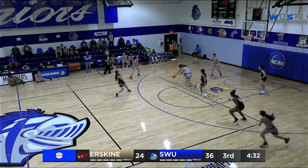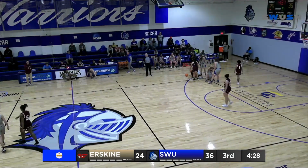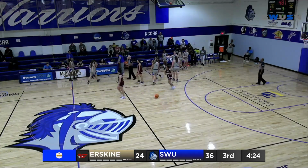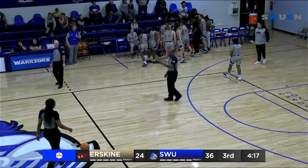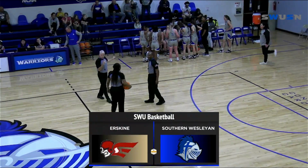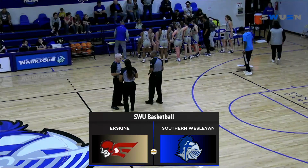Glantz goes inside, and then Glantz throws it right to number 21, Janelle Carter. Coach Davis very frustrated with that. The Warriors had numbers. We'll go to a timeout. 4.5 minutes remaining in the third quarter with the Warriors up by 10.